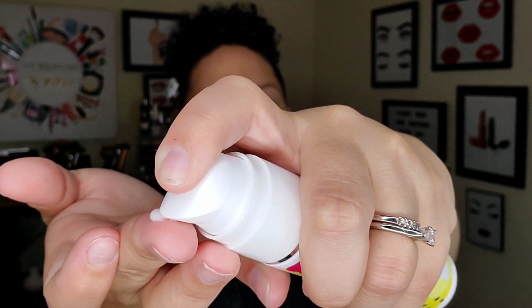I'm just going to take the tiniest amount on my finger, like probably a half a pump. So that much takes care of my entire face. This stuff is really, really blendable. It's nice and smooth, and it does not take much at all to cover your entire face. As you can see, just that little bit covers my entire face.